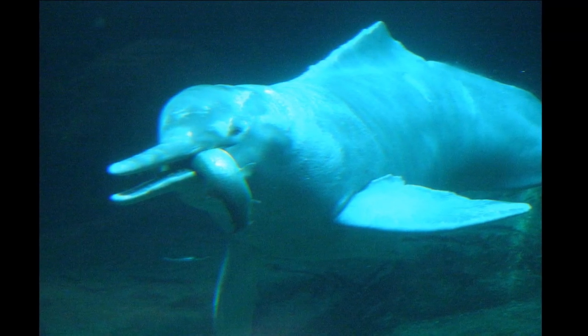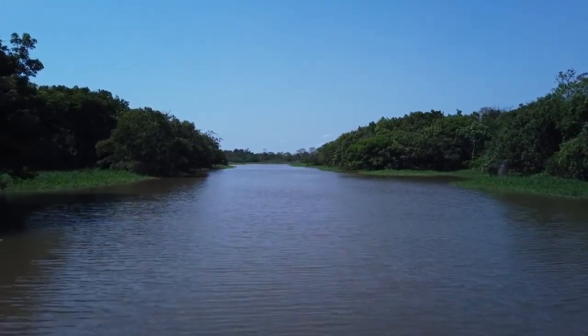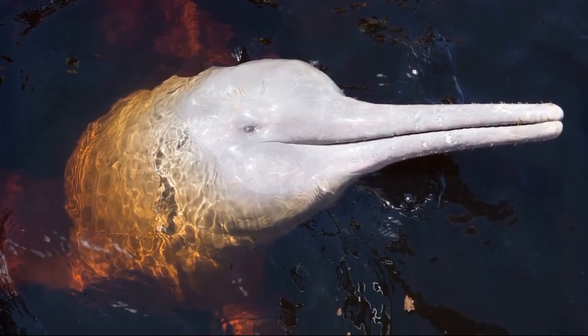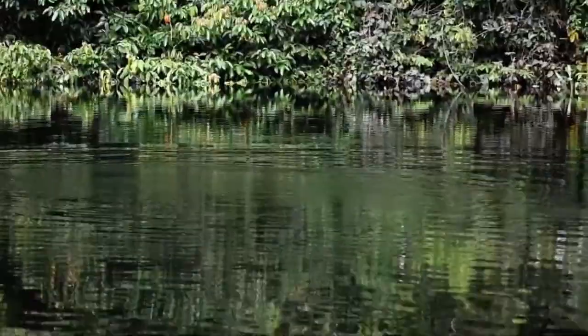Now, think about their famous saltwater cousins, like the bottlenose. They have stiff, fused neck vertebrae that are perfectly built for straight-line speed in open water. But the Amazon Boto, it evolved a totally unique skeletal structure. They have completely unfused, flexible neck vertebrae. This singular adaptation allows the Boto to literally turn its head a full 90 degrees in any direction.